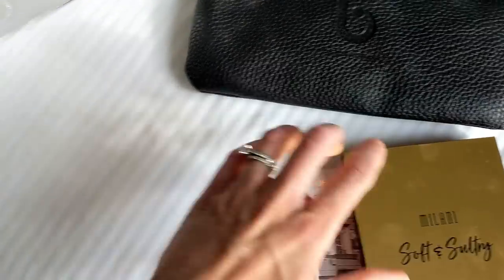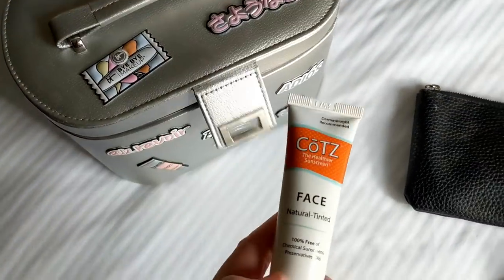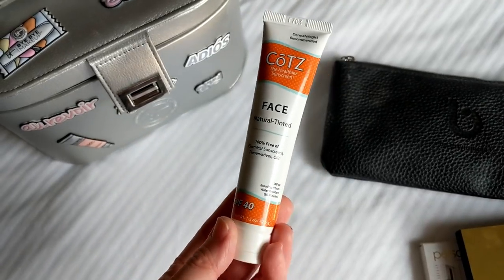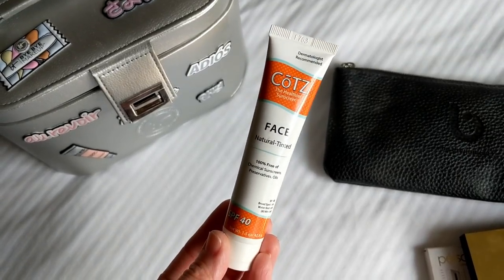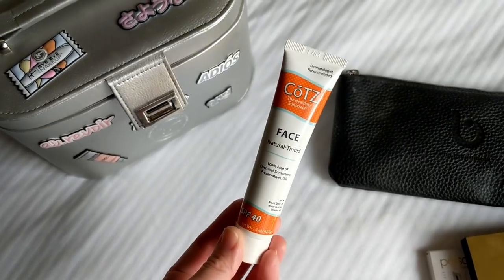So that's eyeshadow. And then for face, I brought my Coats primer. This is SPF 40. It's my holy grail face primer because it has that SPF in it as well. And every time I use this, I don't have to worry about wearing SPF on my face. It's such a good, strong SPF.